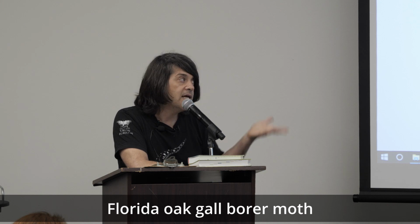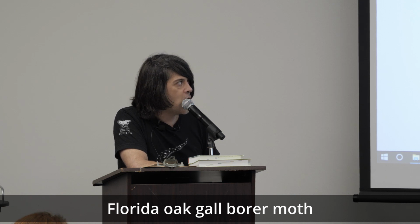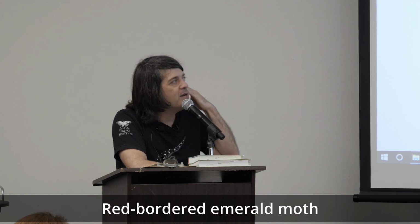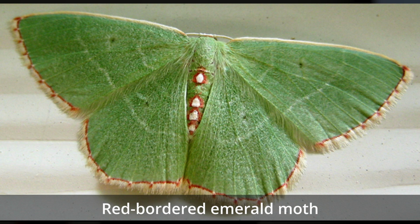So if you have oak trees, you can possibly get these. We're on the far western side of their range, but we do get this species. The Florida oak gall borer moth. Next species, please. This is the red-bordered emerald moth. And I have found these occasionally during the day. Usually I see them at night on the underside of our front porch. And the red-bordered emerald moth lays its eggs on oak trees. Again, you got oak trees, you're gonna attract all kinds of stuff.